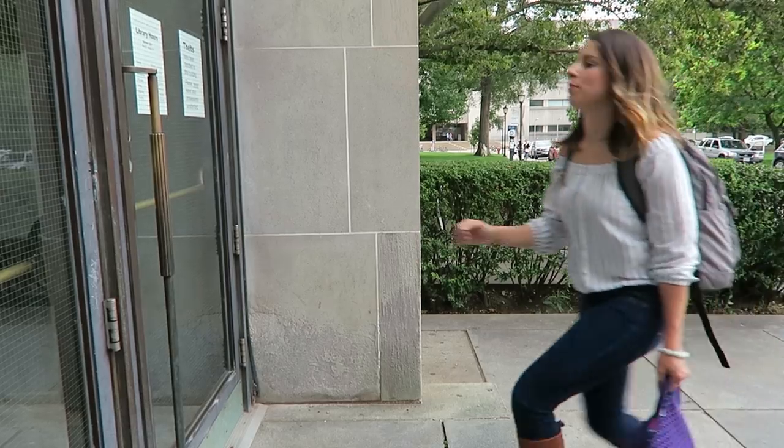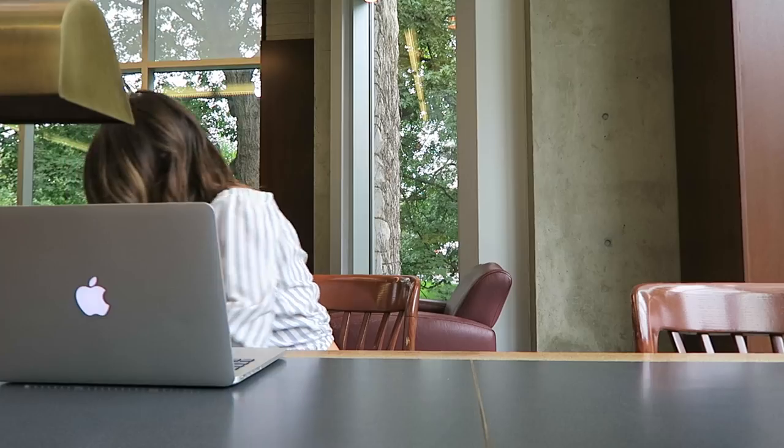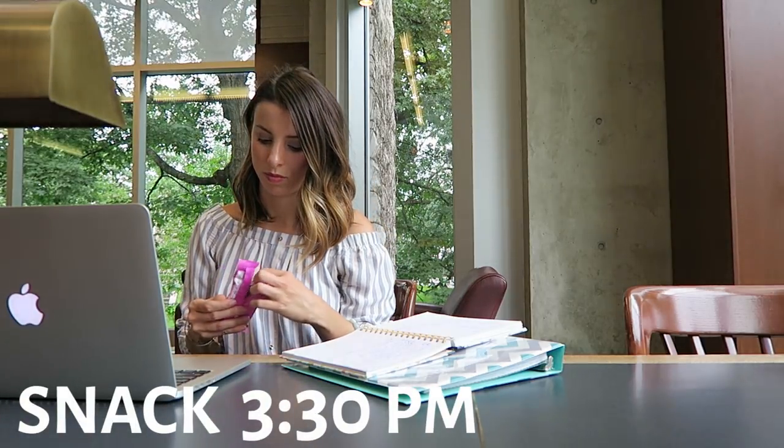Now that I'm done my classes, I'm just gonna head to the library to do some work and catch up on some assignments. I'm also gonna enjoy a little energy bar. These are those RX bars.